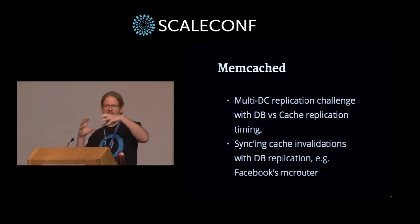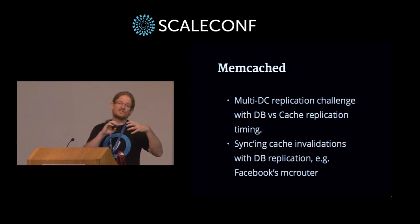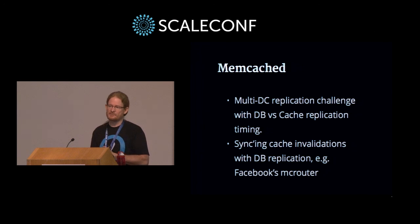I don't know if you know how it works, but together with the actual MySQL replication stream, they've tacked on, as we are doing, the invalidations and setting of cache values into that stream. So as the DBs change, your cache changes. So there's no way you're going to get cache pollution. It's a very cool thing to check out.